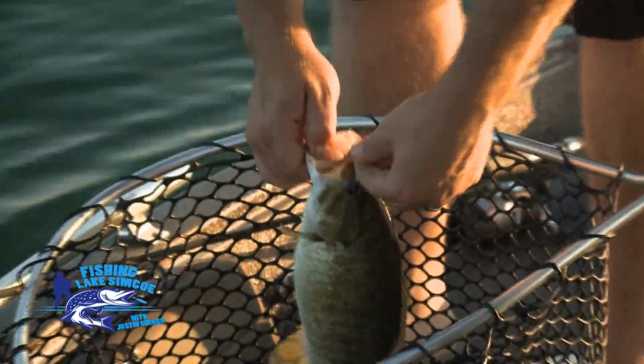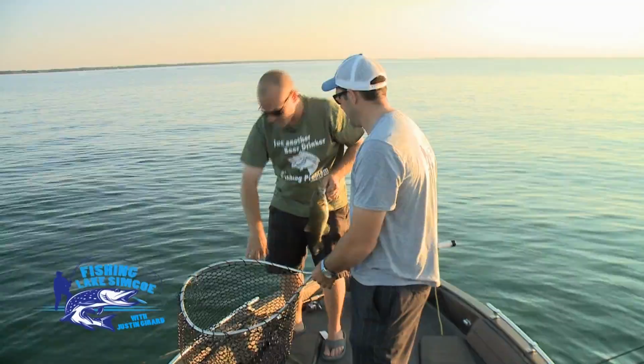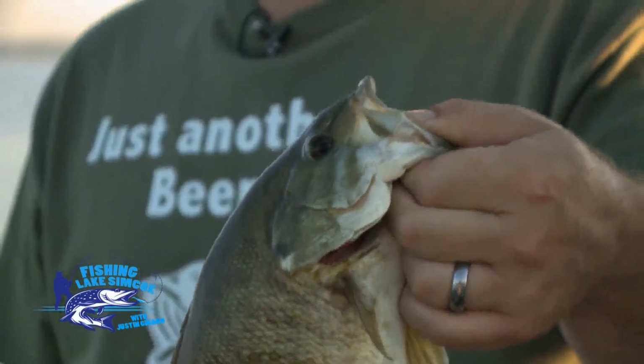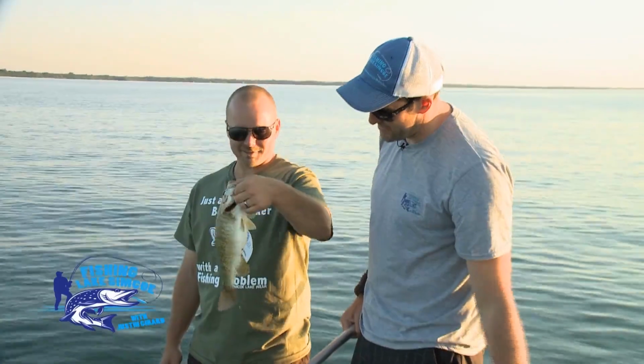Still using a drop shot. It's working really, really well tonight. Good hook set there, perfect. Top of the lip again. Yeah, there you go. Little guy. Perfect. He'll grow up to be a big bass though. Well, you got some catching up to the other big guys, right? He's still feeding, got a big belly on him. Look at him, they're all getting fat, eh?